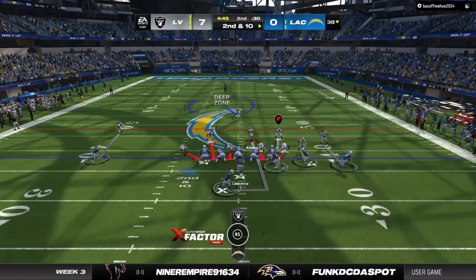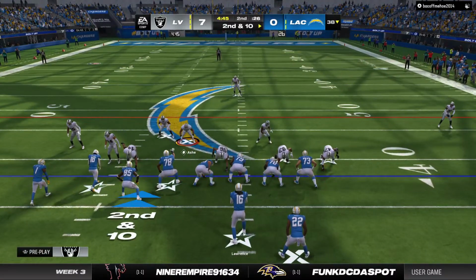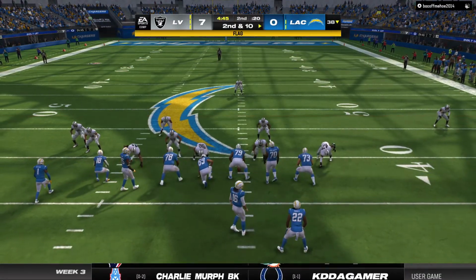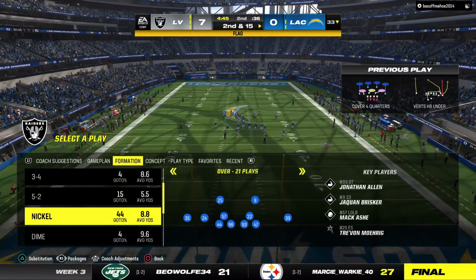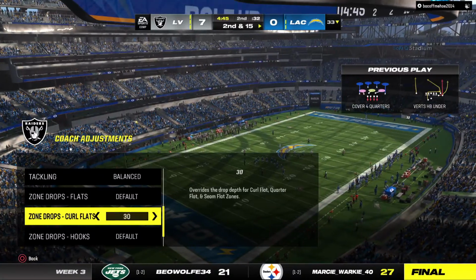Now a 2nd and 10. Offensive line wasn't set. There's the flag, and 5 yards back they go. Quarterback has to look around and make sure that his team is ready to go. Sometimes the quarterbacks go faster than is necessary.